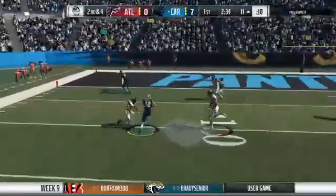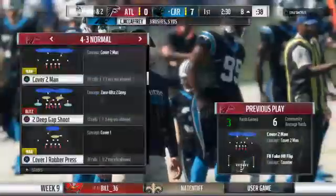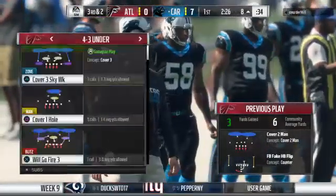Another run, this time McCaffrey. And he'll take this one inside the 10 down to the 8. Still a couple yards short of the first as the 3-yard gain brings up a 3rd down.